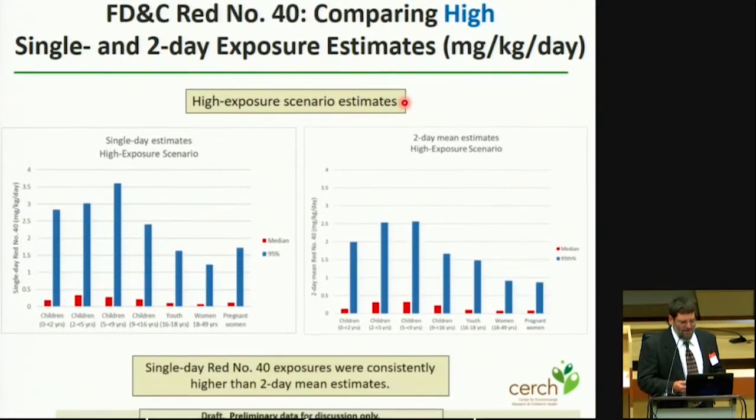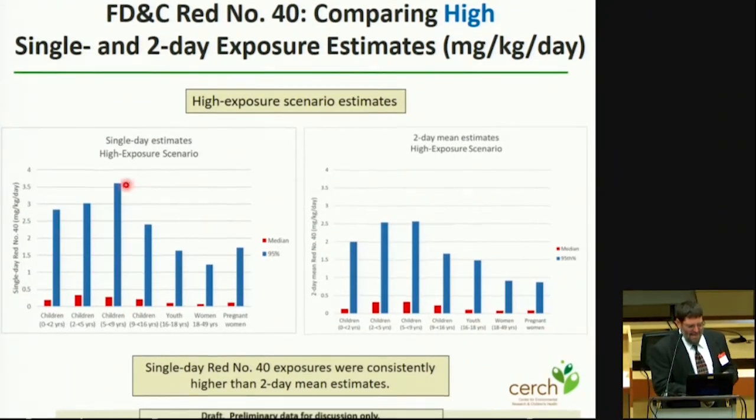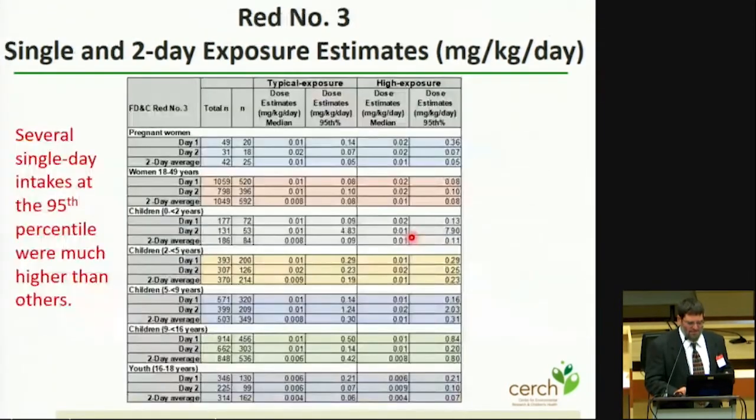Now we're looking at the same comparison for our high exposure, roughly similar, where we see some higher exposures for a single day. And notice also here on the single day, if you look at the upper exposures in the 95th percentile, they're around 3.5 for the single day versus around 2.5 for the 2-day. So again, just to make the point that when we look at shorter term exposures, there's more variability and we see slightly more extremes. So again, here's another table full of numbers.